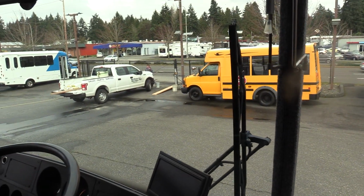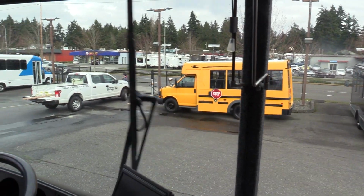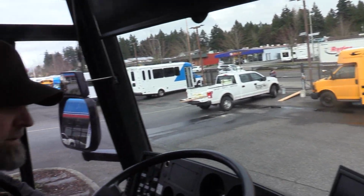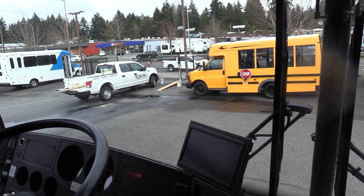Look at that. Look. Oh yeah. How about it? All right. What's this here? Is this a backup camera, Jack? I didn't even know that we had a backup camera on it, obviously.